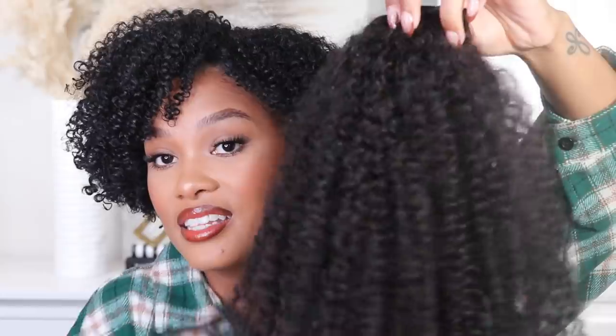And then my other favorite ponytail is one that more matches like the actual texture of my hair. Like look at this. Pretty similar, right? I mean, this actually needs a good wash. It's been a while since I've washed it and brought the curls kind of back to life, but this is actually natural human hair. It's not synthetic and I love it.